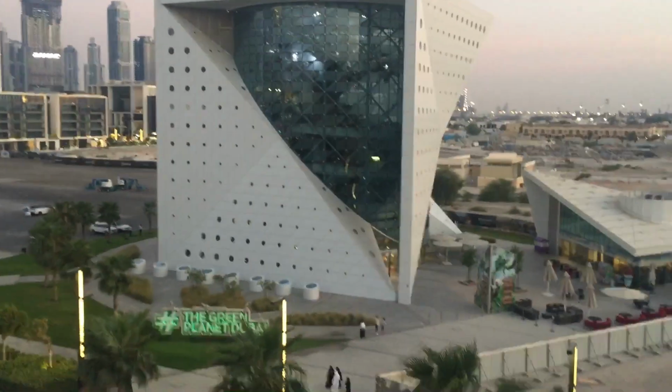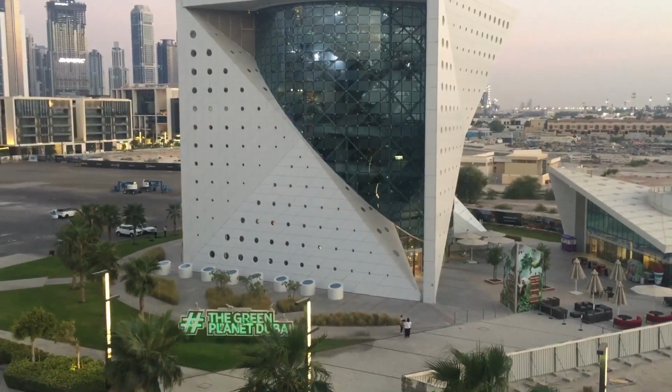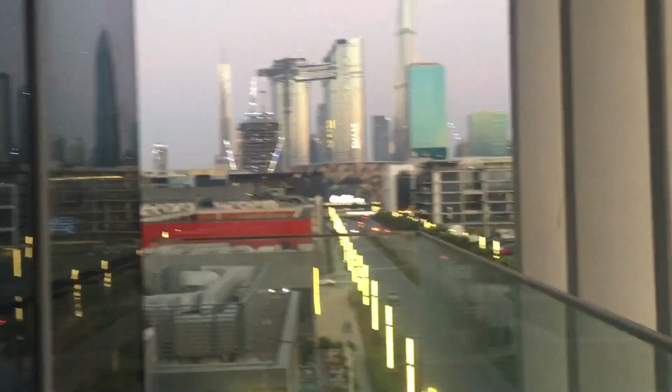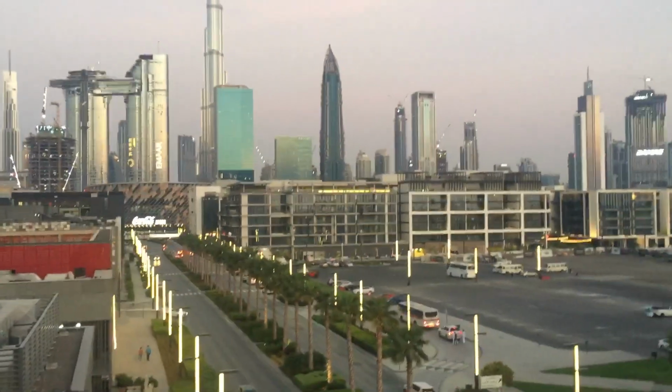Let's go to the balcony. Here you can see the attraction of Dubai. A Green Planet Dubai. So we have thousands of plants over here. It's a real attraction. And you have an open view to the back and a super large balcony as usual. So let me show you the view one more time.